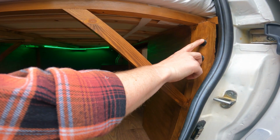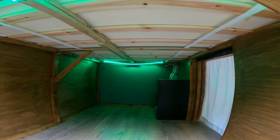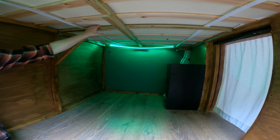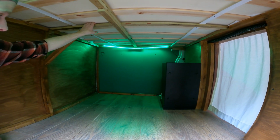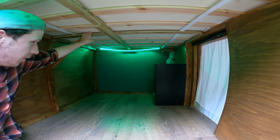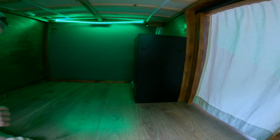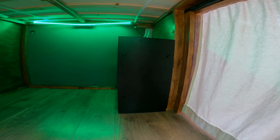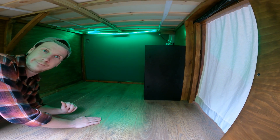Here we have a light switch which turns on your LED strips under here and at the back there. And all this space can be used really well with bungee cords, strapping it to the top of the bed. You can fit your bikes in here and any other sports equipment you might have. That black box there is the LPG tank. Inside we have an 11 kilogram LPG tank that feeds the hob, the heater and the shower.